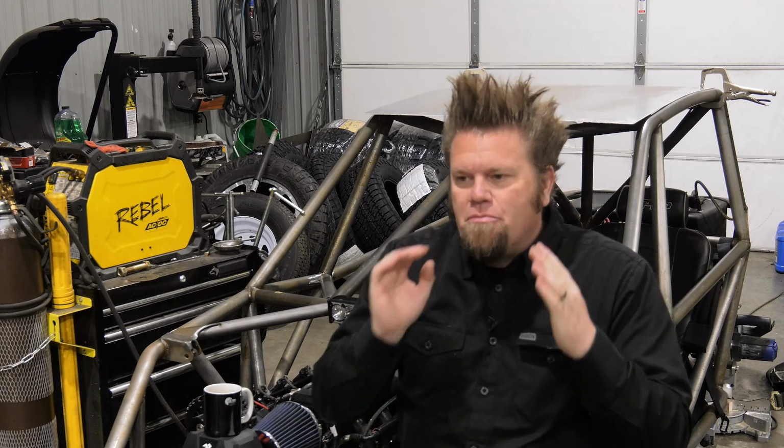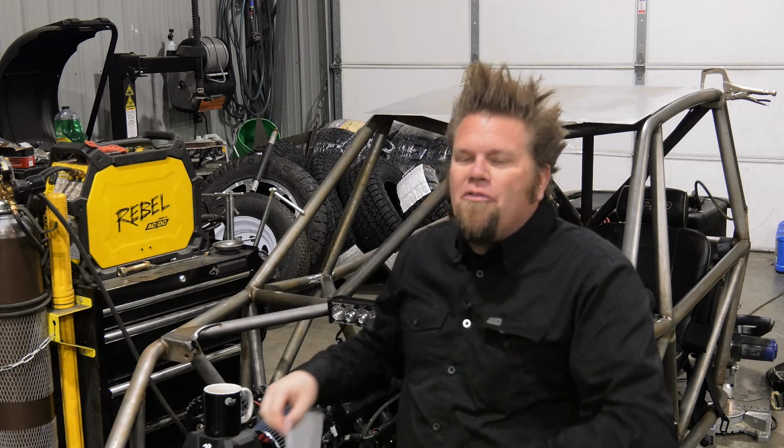So my suggestion would be to plan out not only where the vehicles go, but where all your equipment is going to go, what equipment you're going to have, and plan for storage. Most importantly, plan for storage. So hopefully that answers your question.